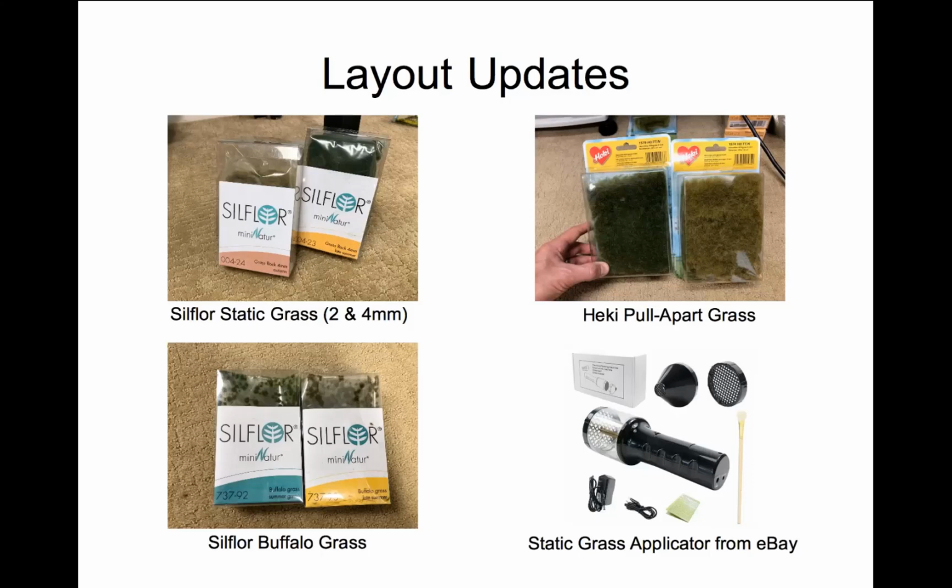On the screen right now are the materials and tools that I've been using. I use the Silflor static grass. Most of the areas where I'm using static grass are unkempt areas, so I typically use the 4mm, which is fairly tall in scale. And then I don't want it to be too uniform, because if it's just a field, you're going to see all kinds of variety in terms of weeds and grasses. So I use some of the pull apart grass and buffalo grass to help break up the uniformity.